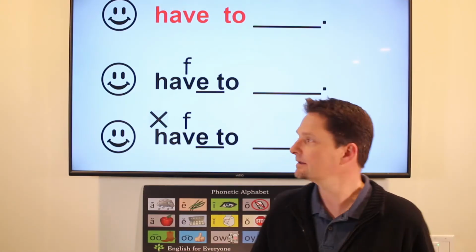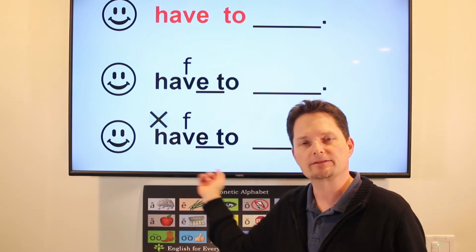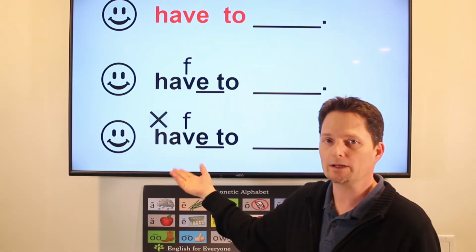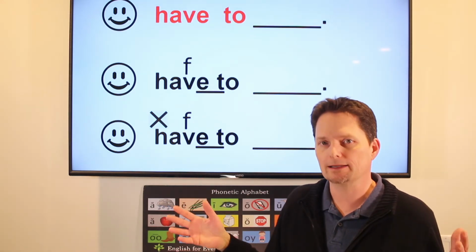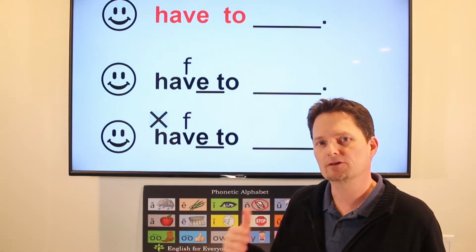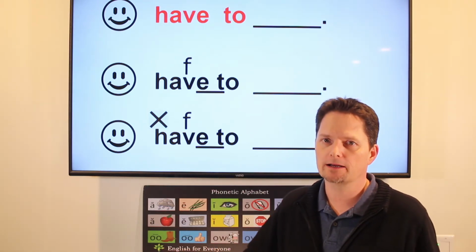Another pronunciation we have is where the H is silent, and it's I, yeah, I have to. I have to. You will hear this. You don't have to speak like this, but you will hear this when someone has a long idea. Example, I have to go to the post office later today. I have to go to the post office later today.